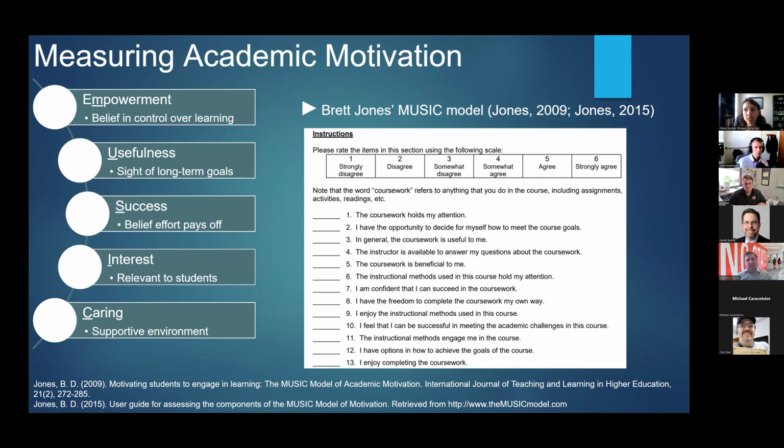The second construct is usefulness, and it looks at whether the student feels that the activity they're engaging in is beneficial in terms of the long-term goals they have for their career. Success, which is the third construct, looks at whether, if the student engages and puts in adequate effort, they believe that effort is going to pay off with a successful outcome.